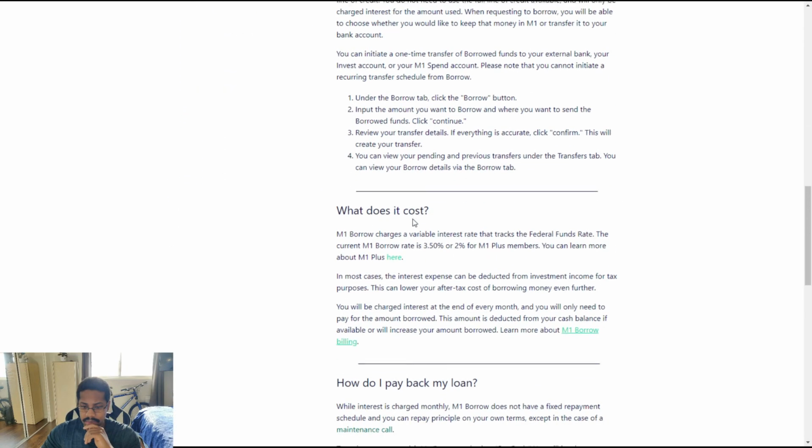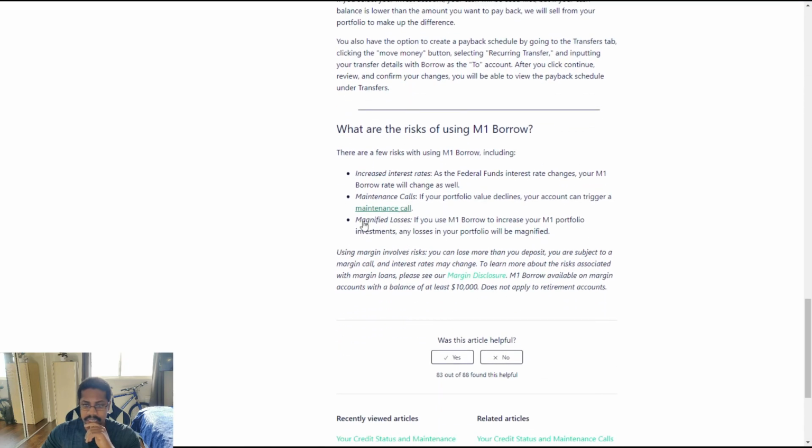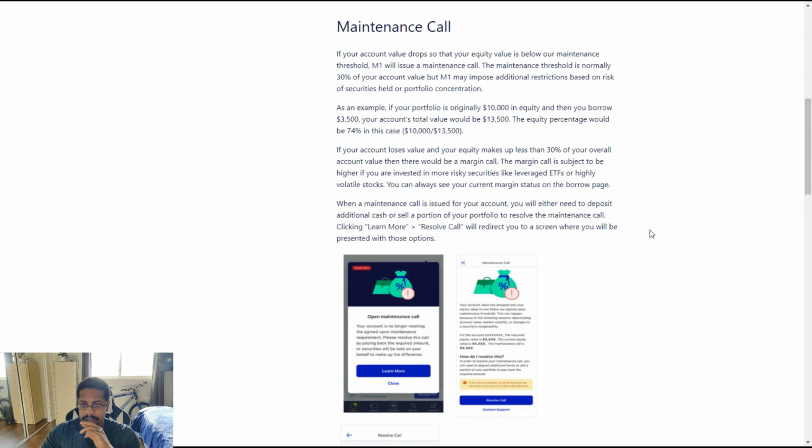And that one thing that you have to be careful about is the maintenance calls. And the maintenance call basically means that M1 Finance will not lose money. So if you invest $10,000, you borrow, let's say $2,000, in your portfolio, let's say the market just tanks. It just absolutely tanks. The closer and closer you get to $2,000, M1 Finance will start selling off your portfolio to get their money back because they will not lose money. So you do have to be careful there.